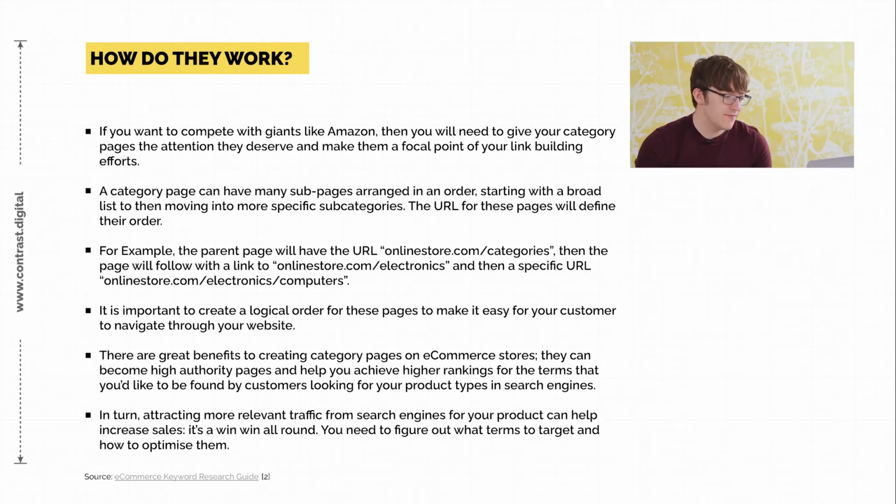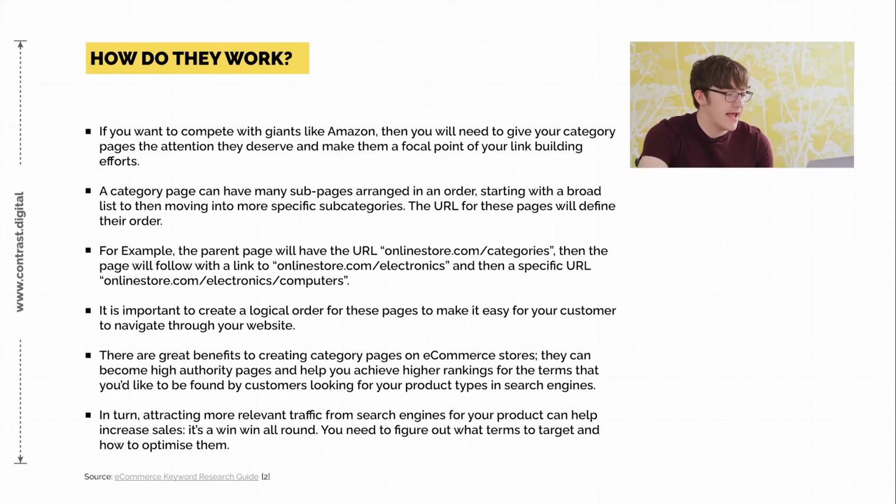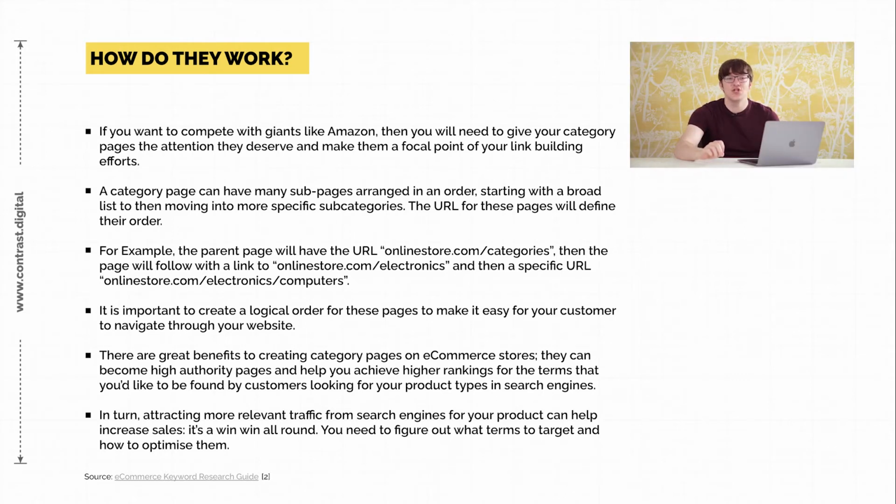To be able to do this, we need to set them up very easily, just following a nice simple URL structure, not nesting massive directories deep, as we can see here in point 3. And then again, if we want to, we can have subcategories to these as well to be more specific with the product targeting we're doing. We're just making this very logical for the end user to be able to find. So all of this, as we've already said, brings in more traffic and makes it a much more pleasant experience for the end user.